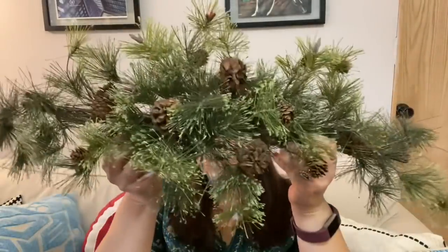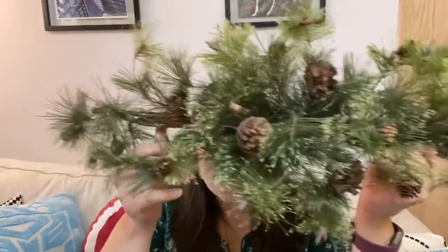I got this also for my Christmas home decor. I pick up greenery anytime I can at the bins if it's really nice, because this stuff is not cheap to buy in the store. I mean, you can see this is really well done and it's actually really lightweight. So when you're paying by the pound, you don't pay very much.